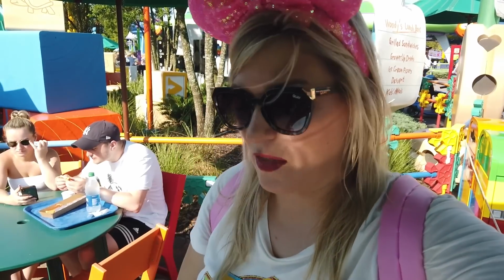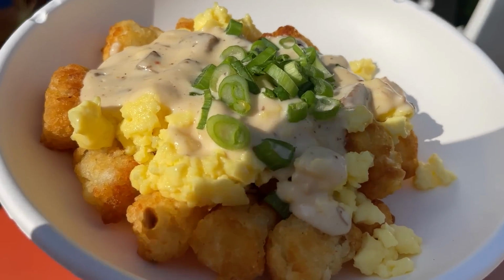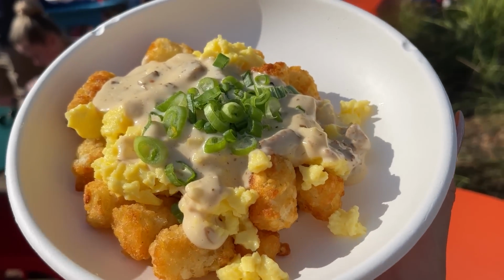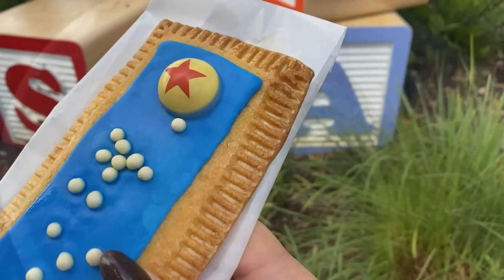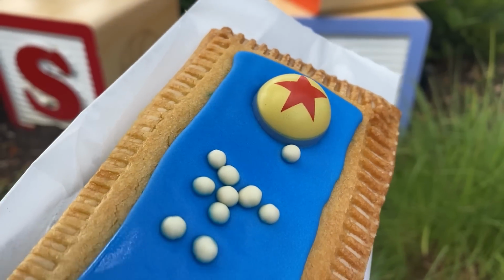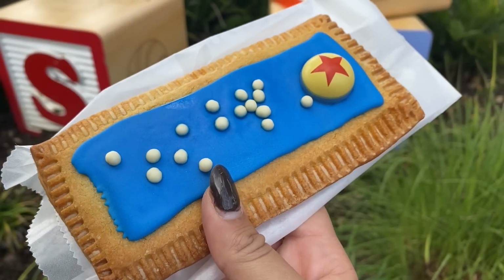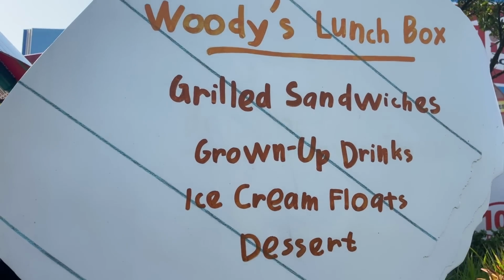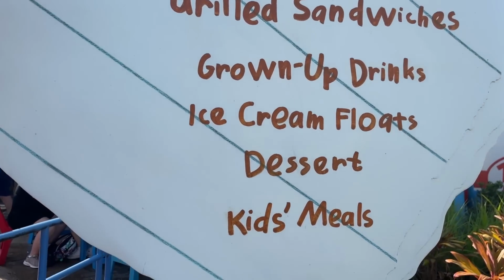All good options, but I love the tachos. I love that they're cost friendly. These are less expensive than either of those other two breakfast items. They're definitely filling. They're shareable. If you've got some other things that you're working on, you could get these and a lunchbox tart and split that between two people, and I feel like that would be a delightful, perfect breakfast. So Woody's Lunchbox is the king of breakfast here in Disney's Hollywood Studios.